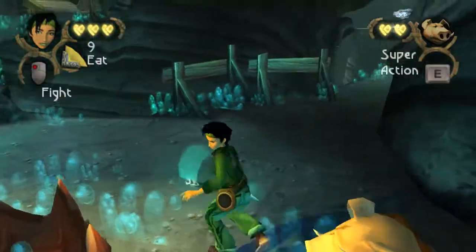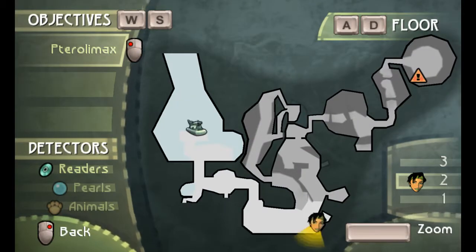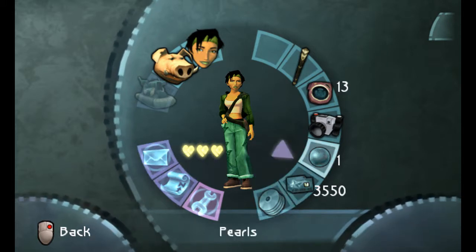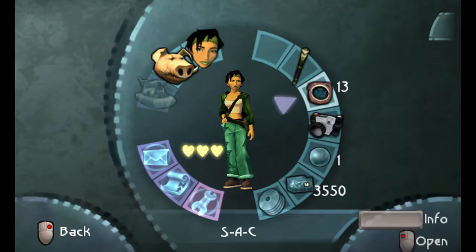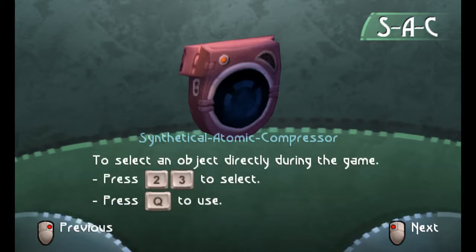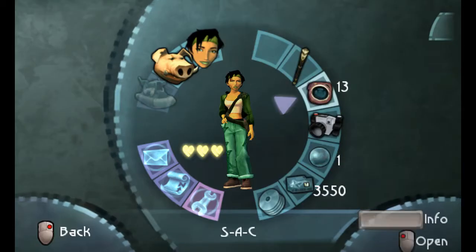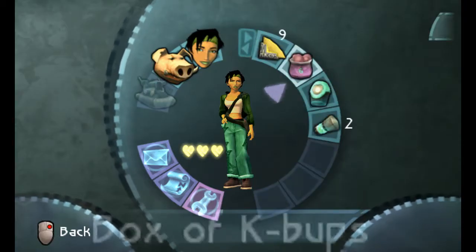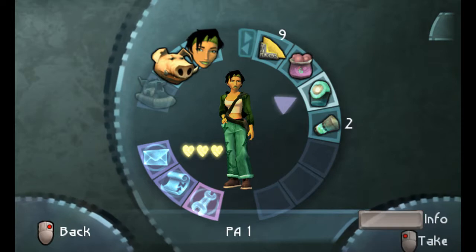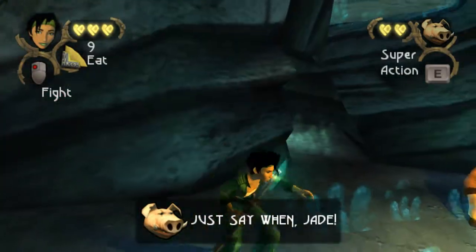It's the problem when you go in blind is you don't really know where is my inventory on here. Pearls, camera. I don't know where the sack is. Synthetic the synthetical atomic compressor. Oh, so it's an inventory. Okay, I just skipped through that very quickly. So what's the boost? Triple the maximum speed. Oh, so it's just for the hovercraft. Just say when, Jade! No, I think I'm good.